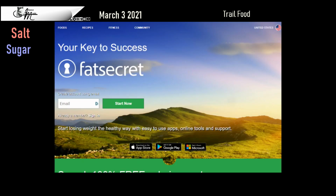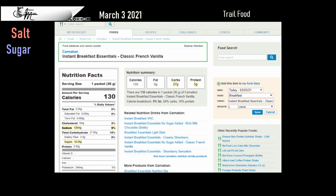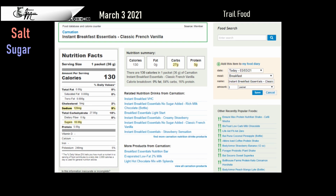We've gone to a nutrition calculator. This happens to be Fat Secret, and we're going specifically to instant breakfast. I chose French vanilla. I could have just as easily chosen chocolate. You can see that it has 130 calories, 0 grams of fat, 27 grams of carbs, and 5 grams of protein. But the calorie breakdown is 0 fat, 84% carbs, and 16% protein.